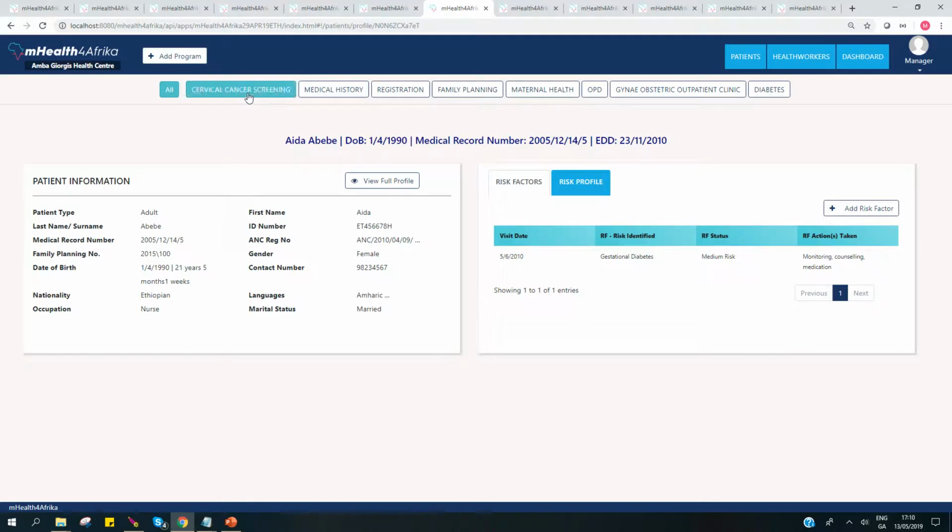So here we can see that for this patient, we have the name, we have the date of birth, we have the medical record number, and because she was in a pregnancy cycle, we have the expected date of delivery. So at the top of each patient-centric page, we have these identifiers, so the nurse knows exactly which patient they're looking at. Here we see the different programs that this patient is enrolled in.